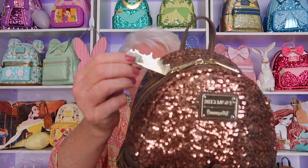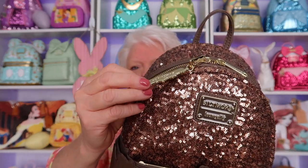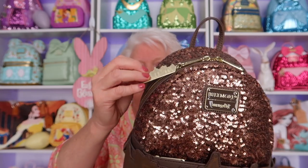Gorgeous, gorgeous chocolate sequins. I mean, how often do you see chocolate sequins? It's stunning, right? Look at this gorgeous zipper pull. Isn't it gorgeous? And then it has the Biltmore House on the back. Just stunning. But I don't know, I've just gone there for years and years and years, and I just love having it. And so it is beautiful.